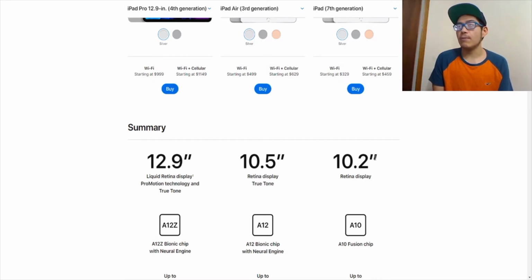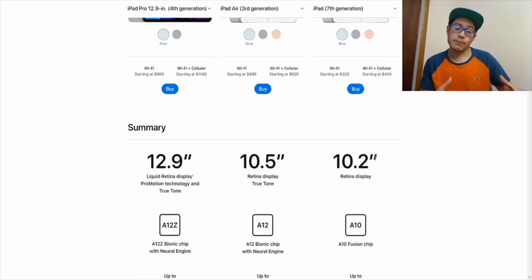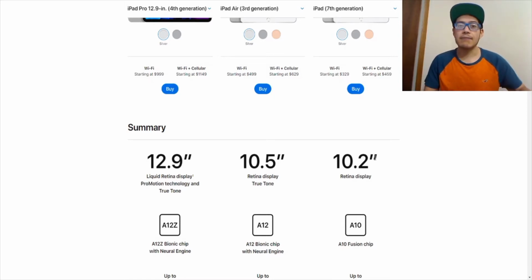Like for instance, if you remember the base model used to be 9.7 inches, but no longer does Apple make 9.7. And honestly, I'm pretty happy with that, because I think it's good for the consumer, because the consumer gets a little bit more screen real estate, especially when you're using something like an iPad. A lot of people use the iPad for multimedia, like watching videos, watching movies, and if you're not doing things like that on your iPad, you might be doing things like productivity.